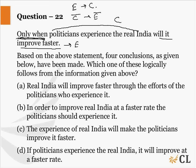In order to improve real India at a faster rate, the politicians should. This part should come earlier. That's what I'm saying, and this part should come in the later statement. Effect gives you cause.